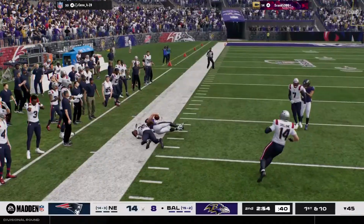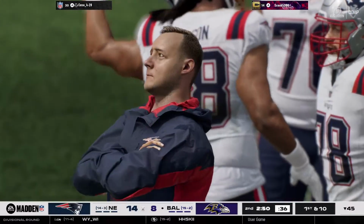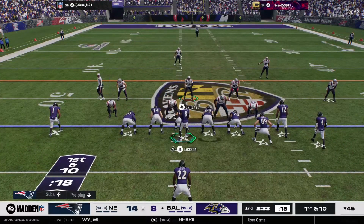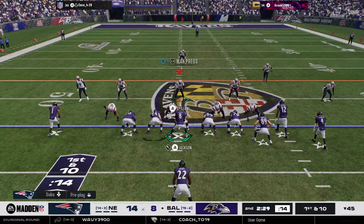Andrews has it, working downfield. He's going to be taken down here after he takes it to the 45. Coming to the line for another first and 10. First down. First and 10 at the 45-yard line.